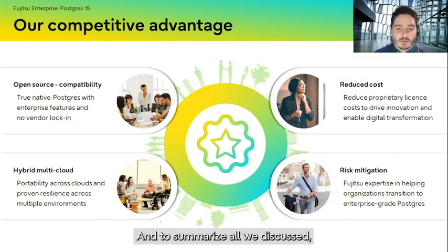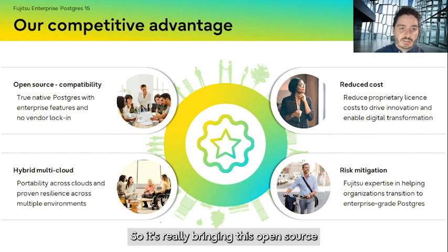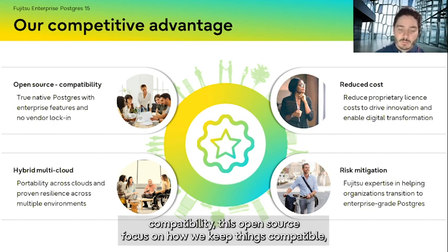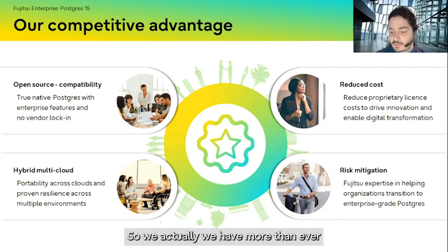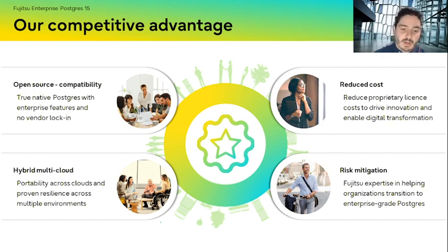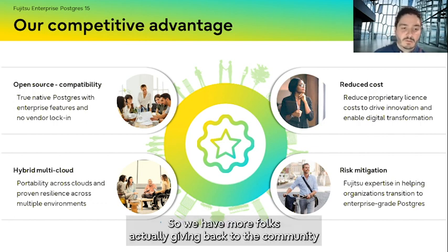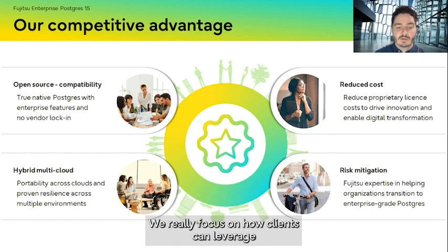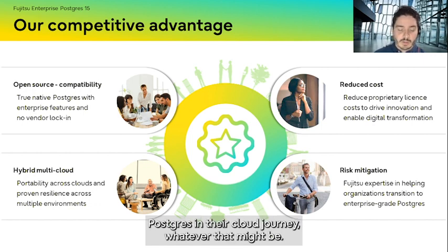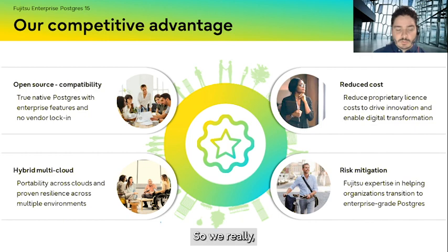To summarize all we discussed, this is really where we see the Fujitsu advantage. It's bringing this open source compatibility, this open source focus on how we keep things compatible. How do we allow the community to thrive? How do we keep investing in the community? We have more than ever increased the size of our contribution teams, so we have more folks giving back to the community. And we're combining that with our laser focus on hybrid multi-cloud deployments. We really focus on how clients can leverage Postgres in their cloud journey, whether it's on-prem, on a public cloud, or a mix of both.